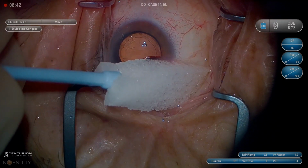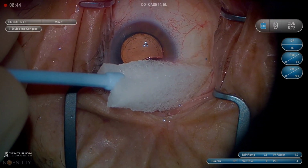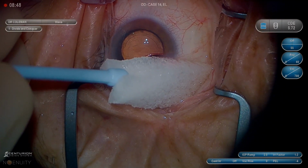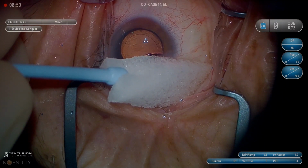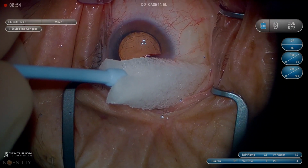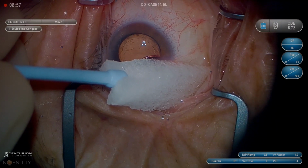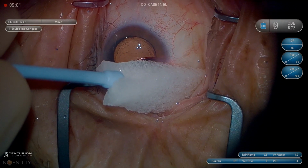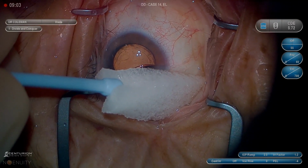This has dramatically reduced our endophthalmitis rate to something below 1 per 18,000, which is the number of cases we've done since we implemented intracameral antibiotics many years ago. Have not seen endophthalmitis since. So I think that's a very important step, especially in training programs.